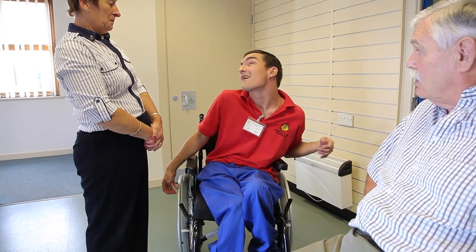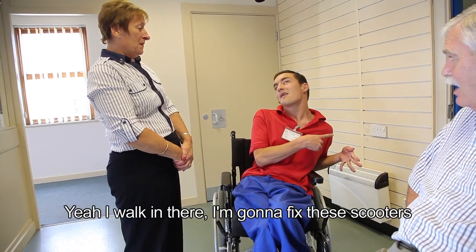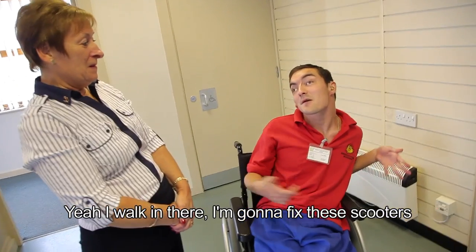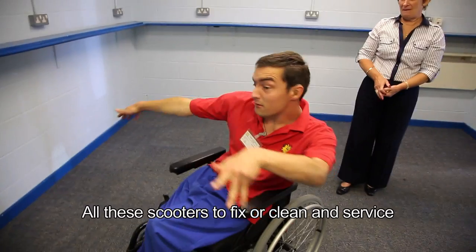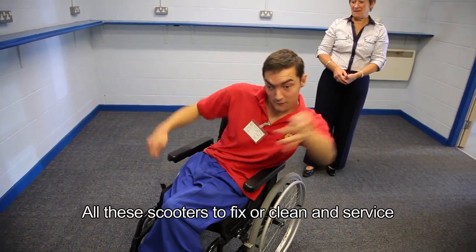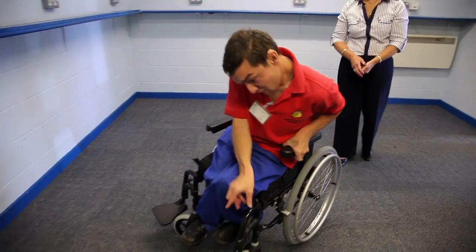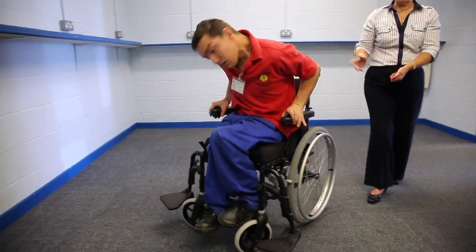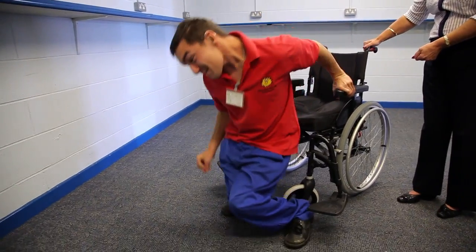We didn't know anybody to fix the equipment, did we? Yeah. So you wanted to fix those scooters? Yeah, I'm looking there. I'm going to fix these scooters. If you can imagine, all these scooters are lined up. All the scooters, we fix, all clean, and in service. He's going to get on the floor and show you. Are you all right, son? Yeah. You sure? Yeah.